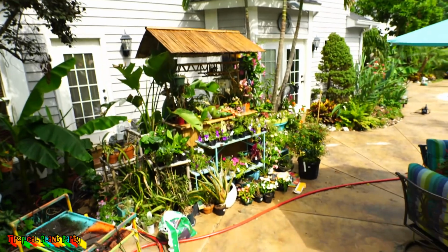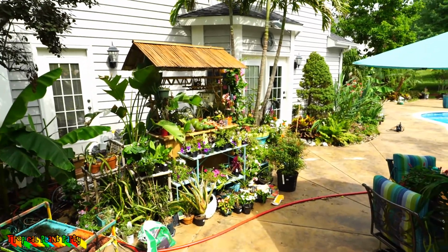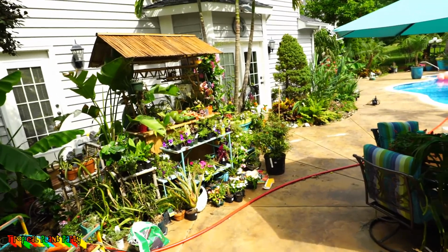And then back over here is just more stuff, annuals and things that are getting thrown into mixed planters. Probably over the next week I should be able to finish up with all of that and then get things really nice and tidy out here.